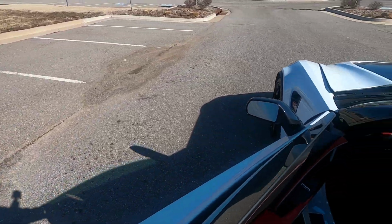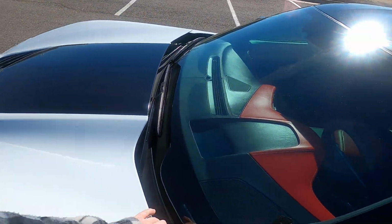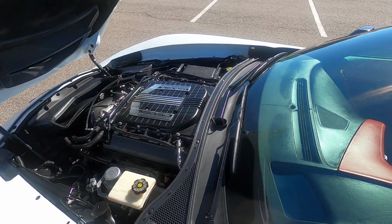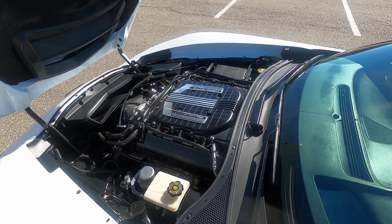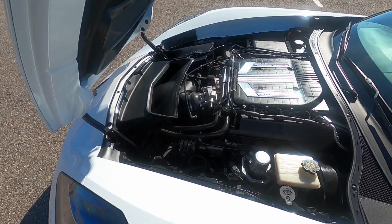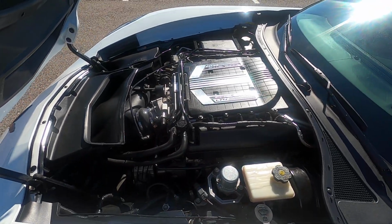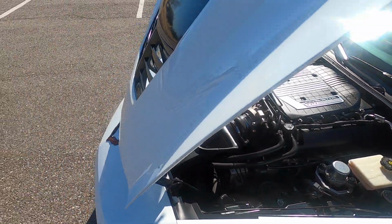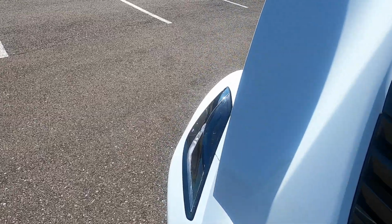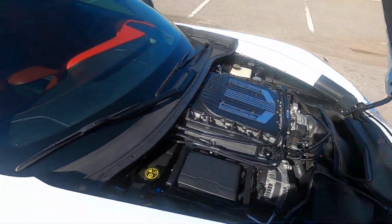Let's have a look at the engine bay. So here we have our LT4 engine, which is a 6.2 liter supercharged V8, advertised at 650 horsepower. This car runs and drives great.